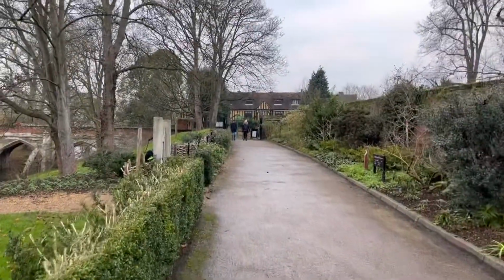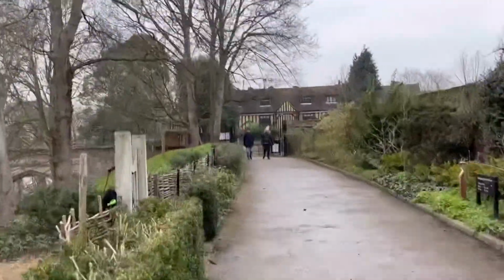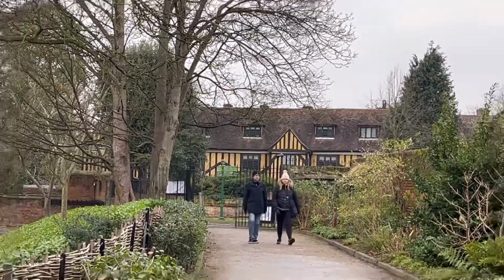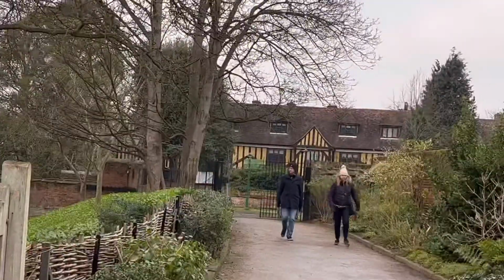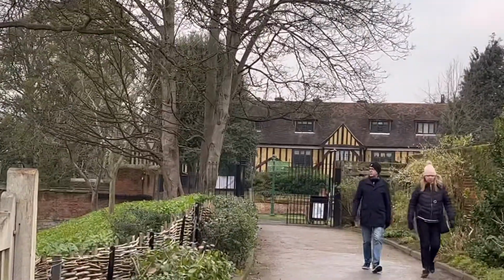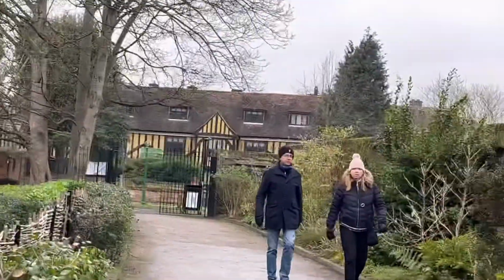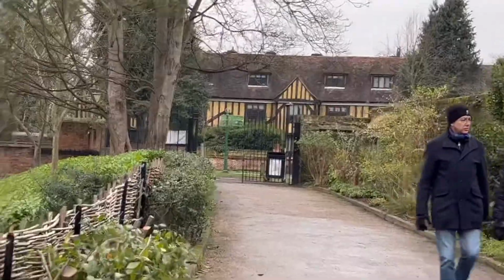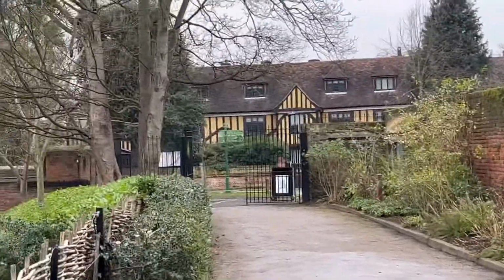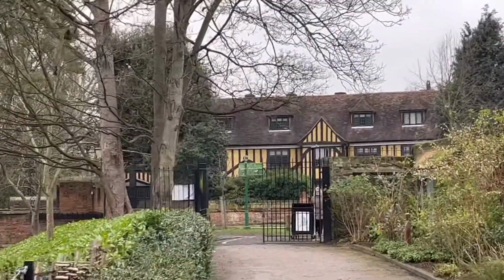So just a quick thing, this building at the end used to be where Cardinal Wolsey stayed, and that was when Henry gave him really big important roles. And then obviously Henry being Henry, he sacked him.